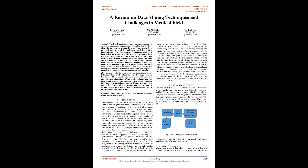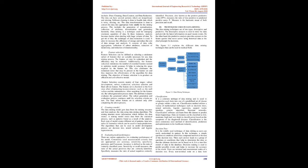Data pre-processing. It is a technique used in data mining to convert the raw data into a useful and efficient format. Data pre-processing steps include data cleaning, data transformation, and data reduction. The data can have several sections which are insignificant and missing. Data cleaning is done to handle data which is noisy, missing, etc. The data transformation is done to convert the data into appropriate form suitable for the mining process. This includes the generation of normalization, collection of attributes, discretization, and generating hierarchy.